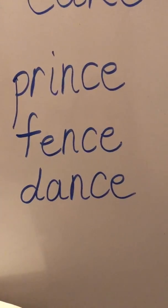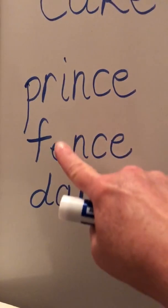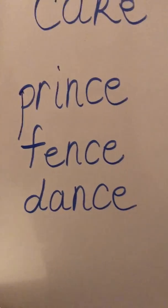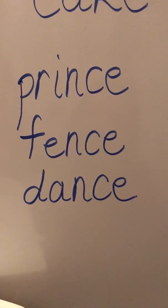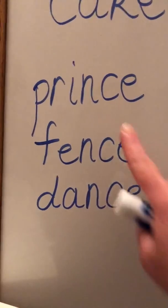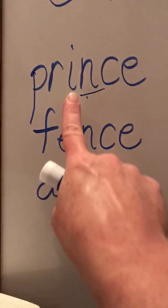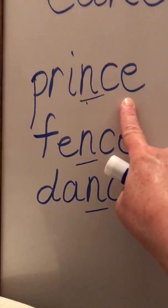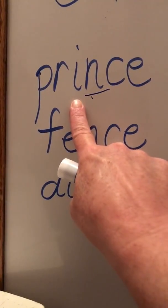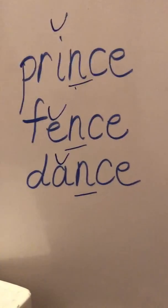Okay, in these words, you don't hear the long vowel sound, do you? What sound do you hear? You're right, you hear the short vowel sound. Prince, fence, dance. What do you think is making the difference in these words? Do you see the N right in the middle of all three of these words? Yes, it is the N that is coming between the vowel and the CE. And when you have a letter that comes between the vowel and the CE, the vowel will no longer say its name. It's going to make its short sound. Isn't that interesting?